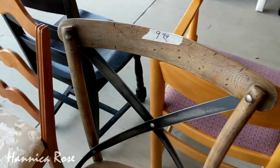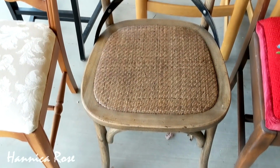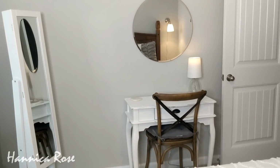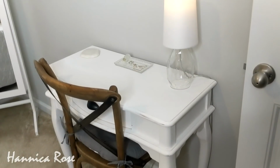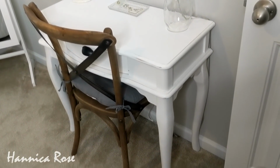Another item that I have in this room is this chair that you see right here. I thrifted this chair about a year ago and I paid $10 for it. Originally it was in my daughter Hannah's room, but when she got new furniture, I decided to move it into my guest bedroom. So I'm using it right here against this vanity. I did add a gray cushion to the top of the chair, and I love that the wood on the chair matches my headboard now.